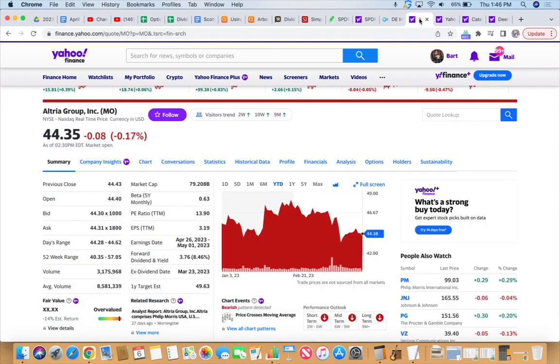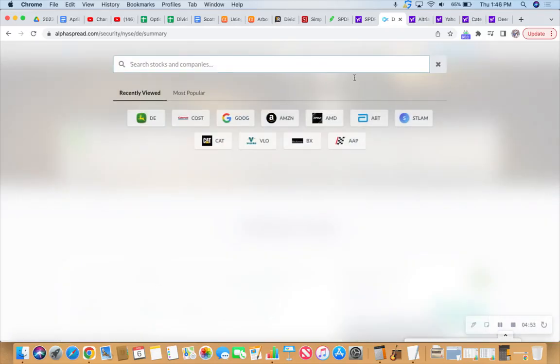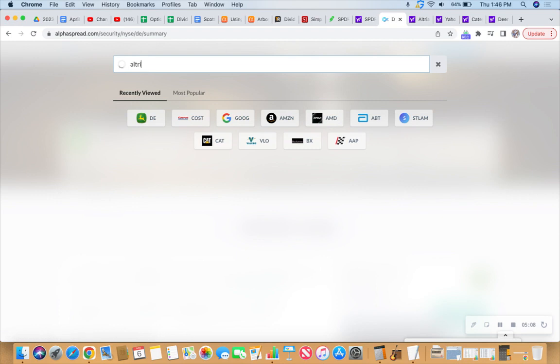I was also looking at Big Mo, looking at Altria. It is down today. 44.38 to me is a bargain, even though our friends over here at Yahoo Finance say it's overvalued. What do our friends over at Alpha Spread say about Big Mo at its current price? Money, mo problems. Not true. Always remember money rule number one: money solves all of your money problems. Yes, it does. Words to live by.